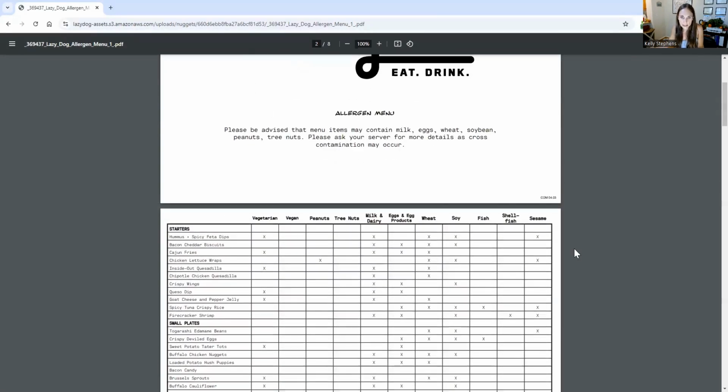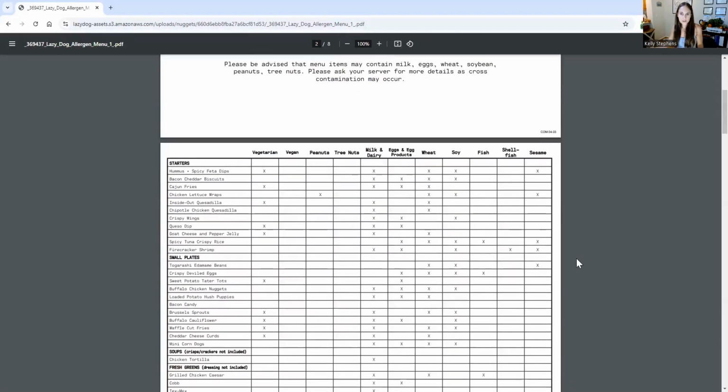Okay, this is nice. Still confusing. I wish they just had lists and made it really simple for you. Look, okay. So for all purposes of what we're doing, we're looking for vegan and we're looking for gluten-free, which would probably be this wheat. It's weird that's not, oh, because the feta. I was like, why? It's because of the feta.